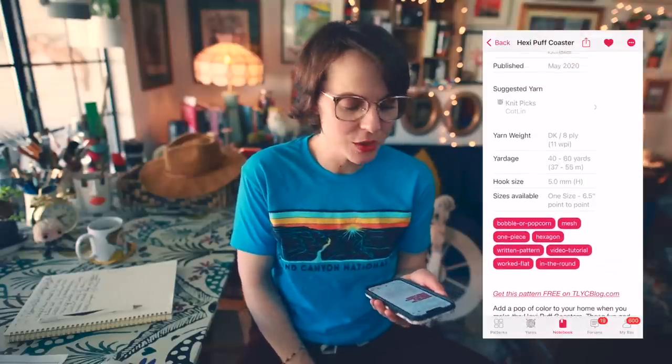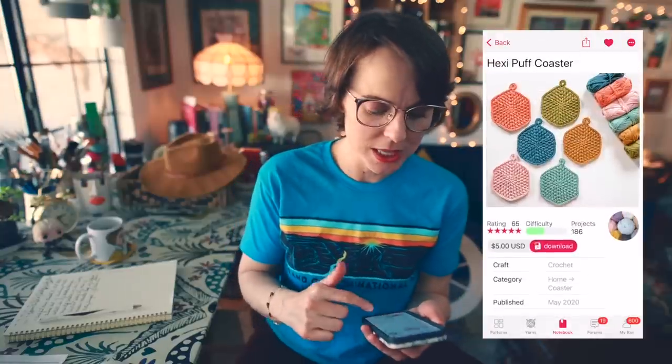This is a really great, easy go-to pattern for something that's, you know, no stress. You can work it up really quickly and have a cute functional collection of coasters for your house, and you can have fun playing with color. But I love this one. So these are the Hexi Puff coasters by Tony Lipsy.